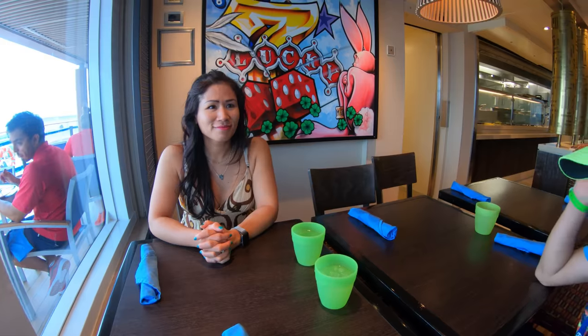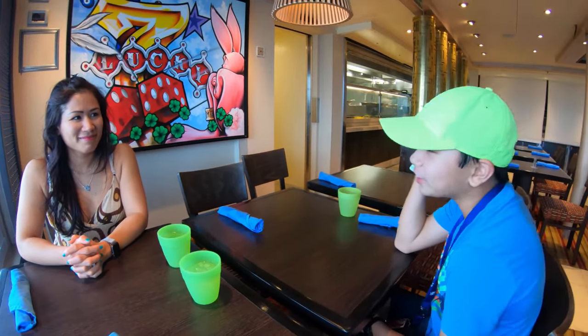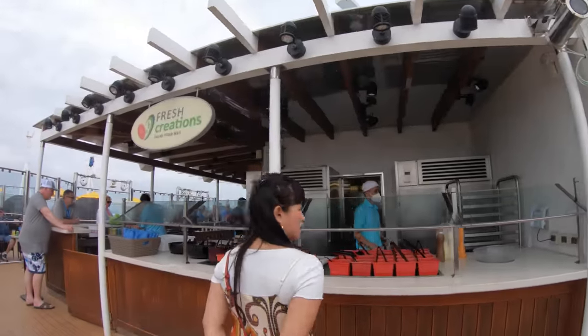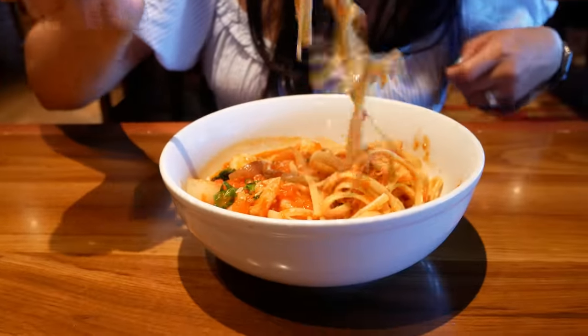So that was a look at some of the surprising lunch options offered by Carnival on many, though not all, of its cruise ships. Overall, we were really impressed with all the lunch food options that you don't have to pay extra for. So which ones were your favorite?